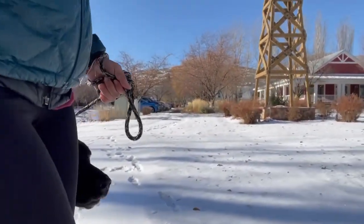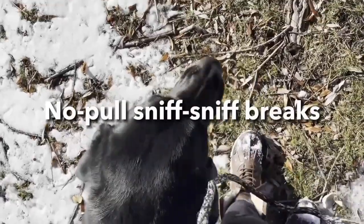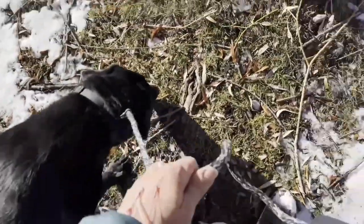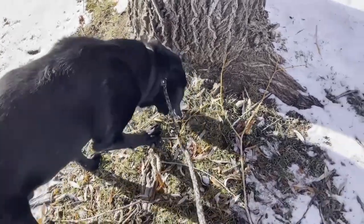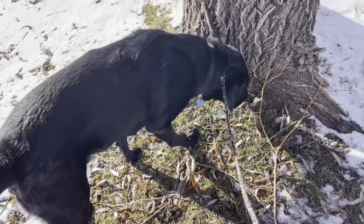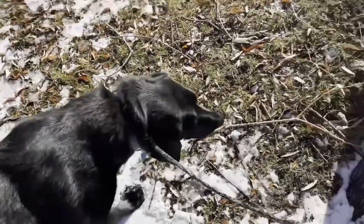Hey. Okay. Good boy. Good sit. You want to sniff, sniff? Good boy, sniff, sniff. You want to go potty? You want to go potty? Hey, you want to go potty? Rosco, no potty?